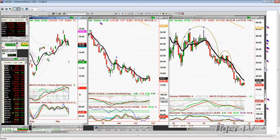Now I wanted, oh, that's right. Next question was, Bob wants to know about Deutsche Bank, DB. Oh, Deutsche Bank. Look at that gap. So it makes a peak. And what do we look for in the Chapman Wave methodology? We look for Ds. That's where you've got to be careful. So you've got peak A right there, peak B right in the daily, peak C, and boom, D.